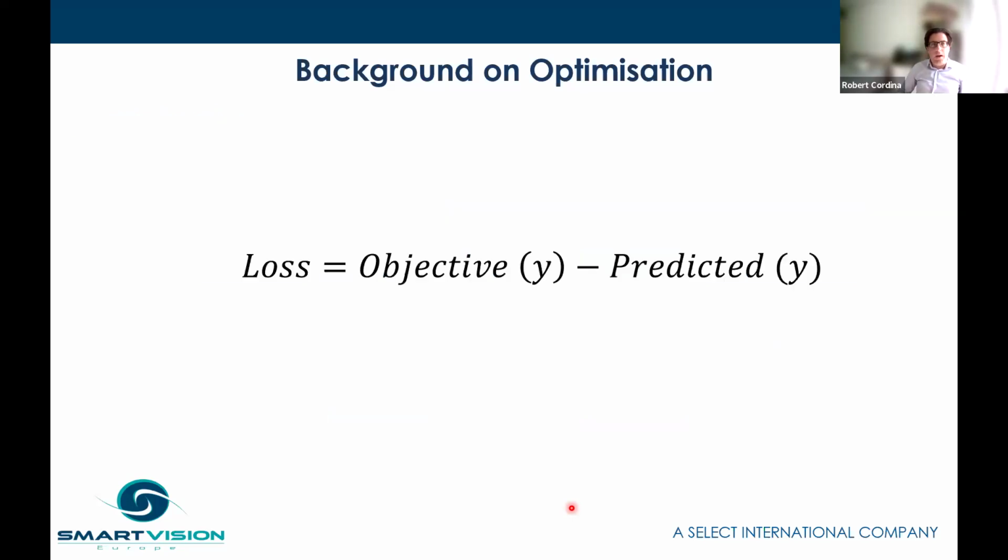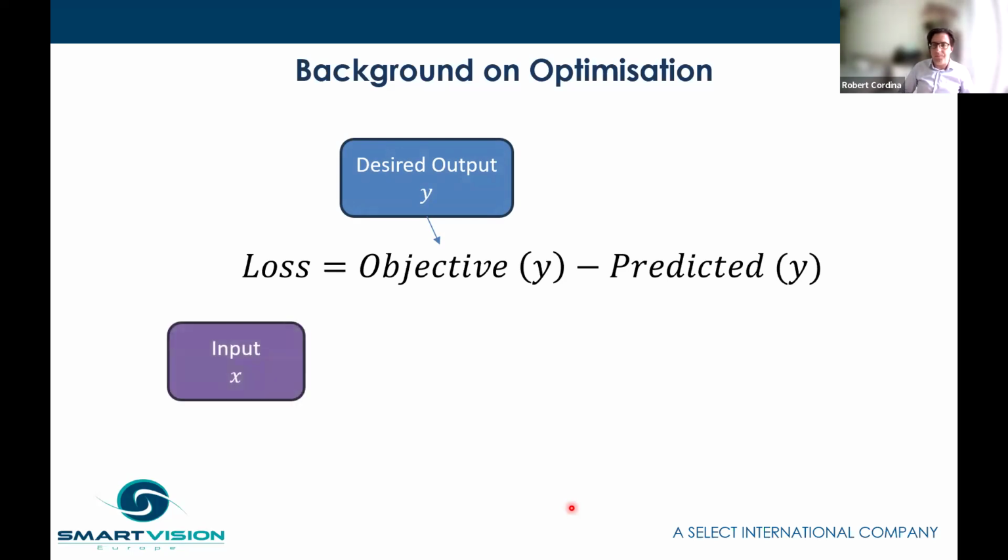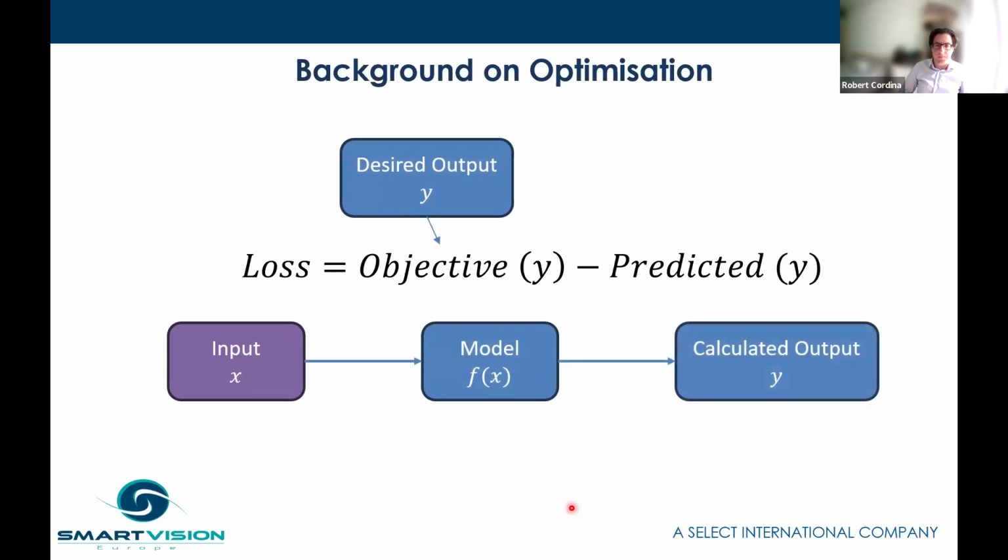Now, why is it actually called optimization? In any optimization process, we have to have an objective function, sometimes also referred to as a loss function or a cost function, which you might have heard. This is pretty much the simplest objective function you can have, right? I know what my desired y is, what my objective y is. So when I use a specific value of input x, given that I know f of x, I can calculate what y will be, right? We've seen this. So from this, I can calculate a loss value or a cost value.